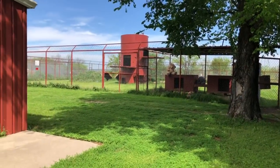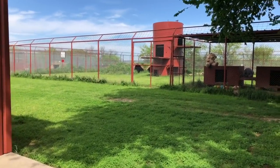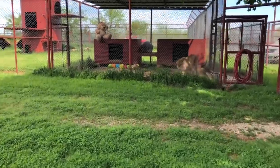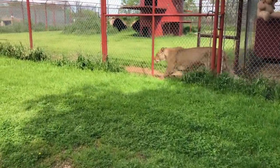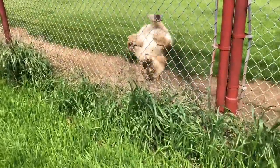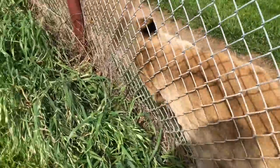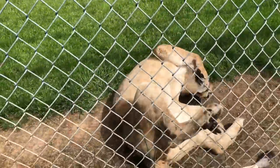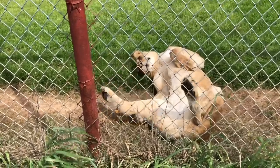So we are now within the gates of the facility, and we're gonna start out with a really, really special girl. Hi, sweetheart. Oh my gosh! Who's excited? Hi! So this is Noel. Noel is an African lioness. She is a big old goof.